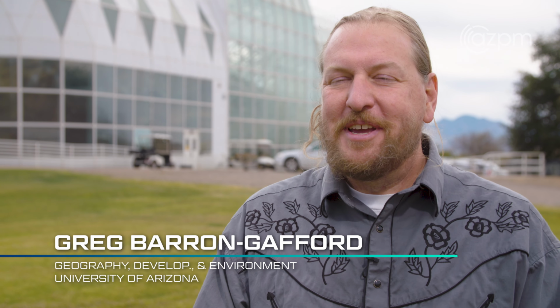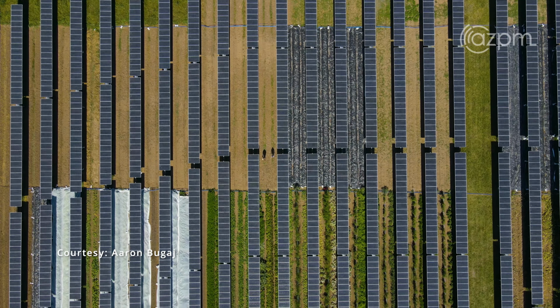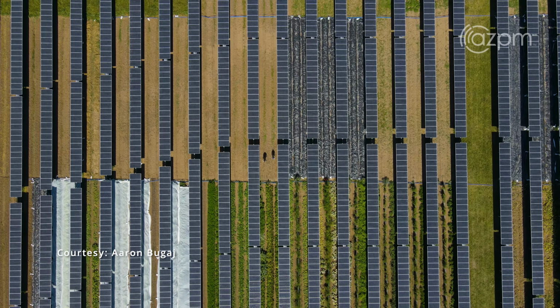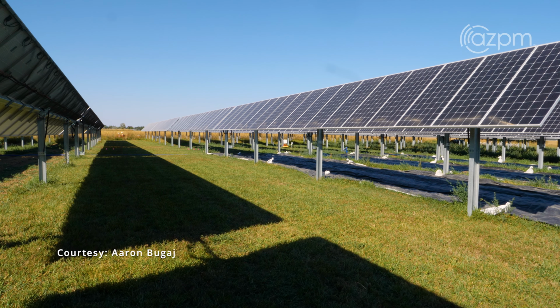When people ask, how does it scale up? How does this grow? I don't expect to see every farm in the country covered with solar panels. We're only talking about converting a small percentage of current farms to an agrivoltaic system to have entire impacts across our country.